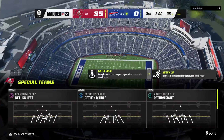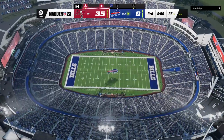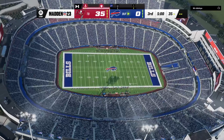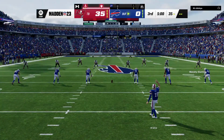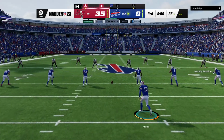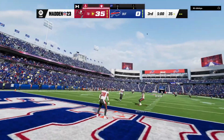And we welcome you back now. Alongside Charles Davis, I'm Brandon Gaudin, getting set for quarter number 3 here. The Bucs with a lead, and they'll get the football first as the second half is underway.